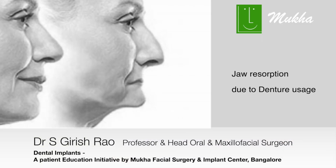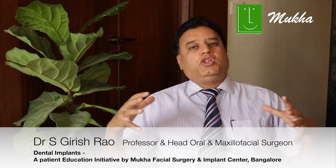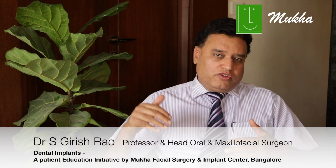And this typically happens when somebody wears a denture, and in about 5 years' time, because of the constant pressure which comes from the chewing of food, that is directly transmitted to the surface of the jawbone. So the jawbone starts melting and your denture starts becoming loose. Eventually the bone loss is so significant that your denture will not be retained inside the mouth. And that is where you may have to go in for implants.